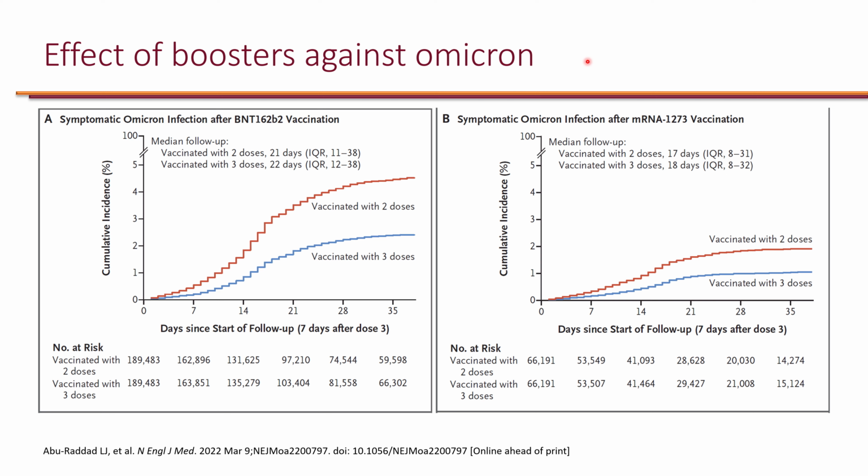Now here we are looking at 2 retrospective cohort studies from Qatar that included over 2 million patients. Here we are looking at effectiveness against symptomatic Omicron infection. In panel A, this is 2 doses versus 3 doses of BNT162b2, and you can see a large increase in effectiveness going from 2 doses to 3 doses. And on the right hand side, we are looking at the same thing with mRNA-1273. And you can see that again, going from 2 to 3 doses results in improved effectiveness for symptomatic infection.